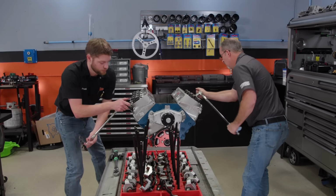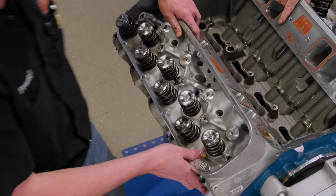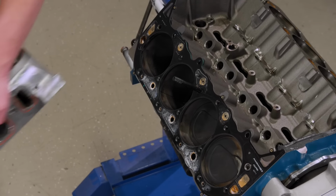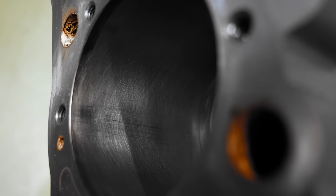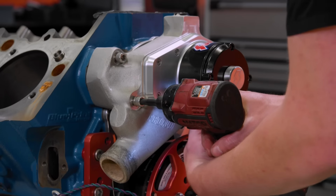All of the head studs can be loosened from the outside in and then removed from the block before pulling the cylinder heads to get the first look at the condition of the cylinders. Considering the abuse this thing has taken on the dyno, they look excellent with minimal wear and a considerable amount of crosshatch still in the bore.